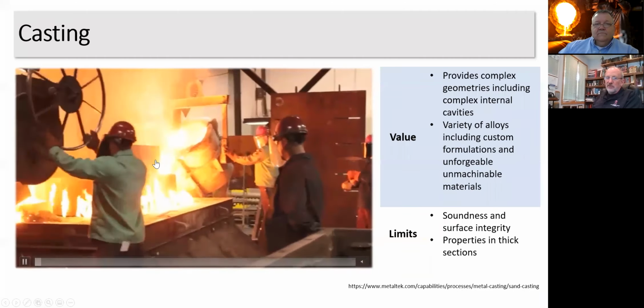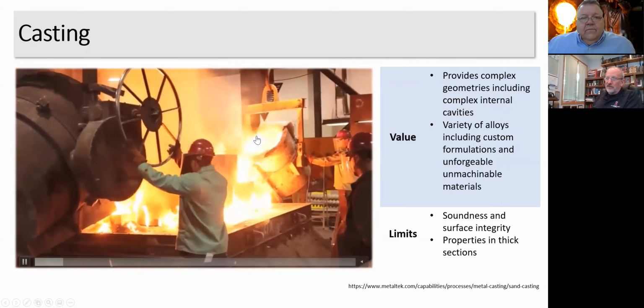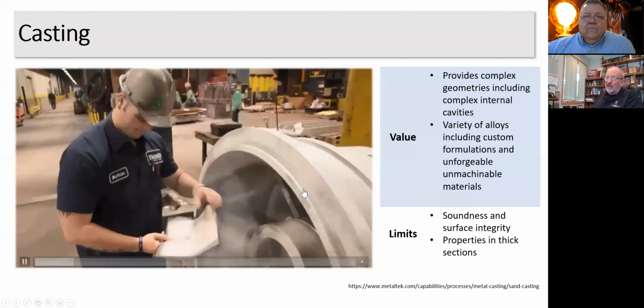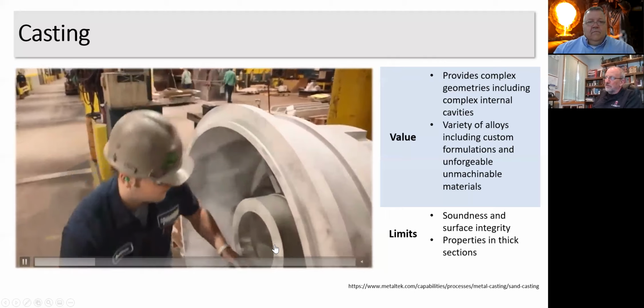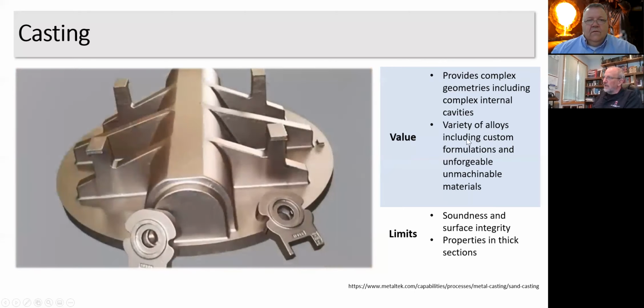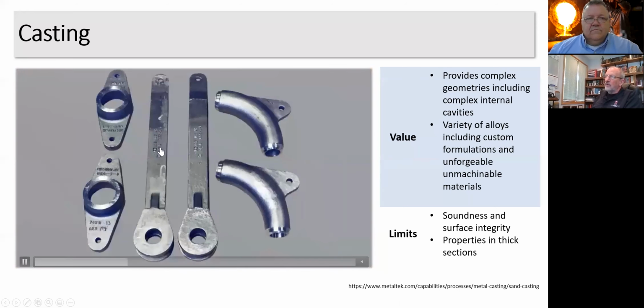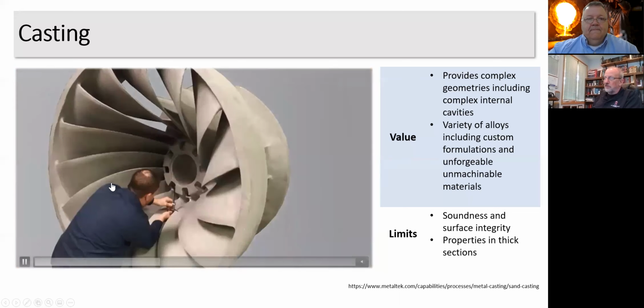The casting industry can make that complex geometry because we take liquid metal that doesn't care what shape it's in, and we pour it into sand molds. Those sand molds allow us to make really complex shapes. Since we make small batches of steel, we can make any alloy that you want. So we can make complex shapes with complex internal holes, valves, pumps, tubes, the kinds of things you make.